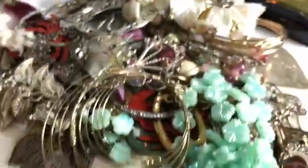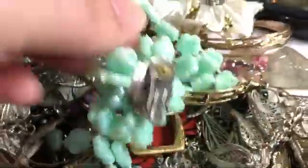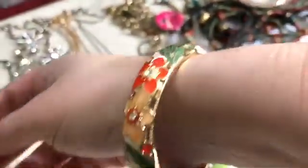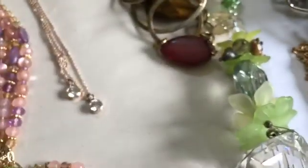This is my pile of earrings so far. There's some funky ones in there I'll add to as I go through the rest of the bag. And then all stuff that we've seen already. And then I have this on my wrist right now. But this actually does have a marking in it.